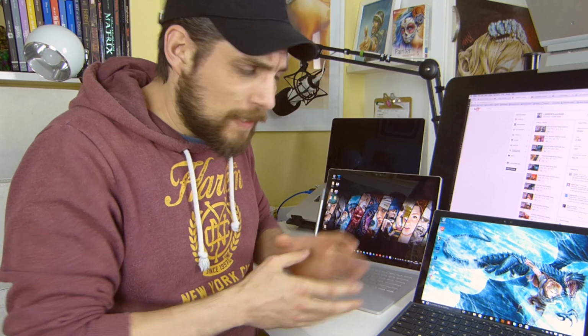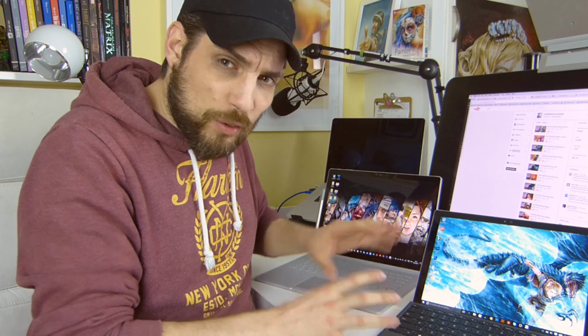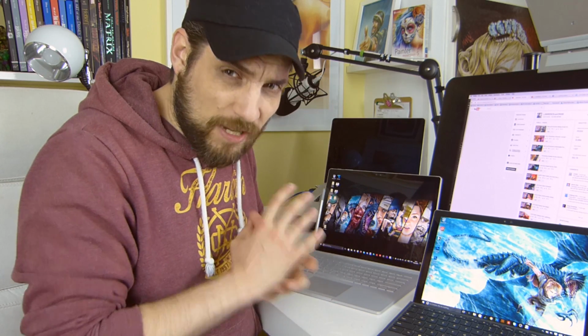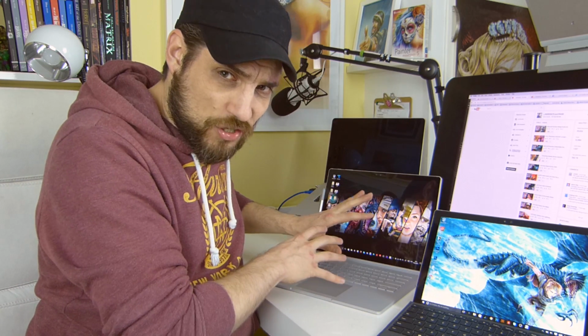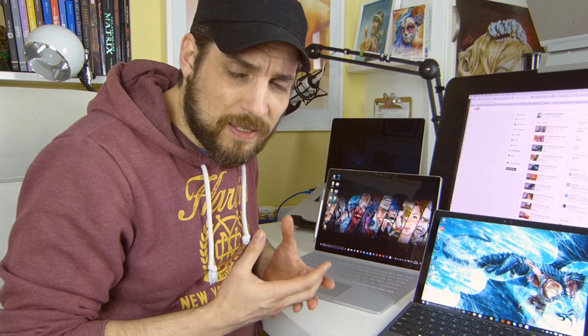Painter, if you're using Painter, go for the Surface Book. Painter is really intensive. The way that the brushes are made, it really uses the CPU. So I would go for at least the mid-range Surface Book if you're using Painter.